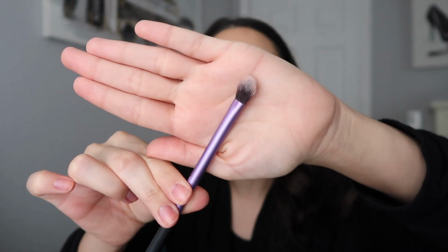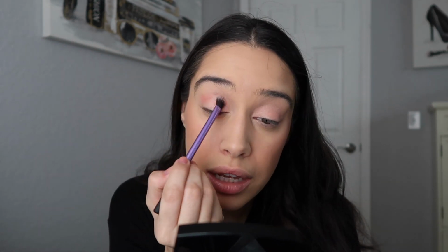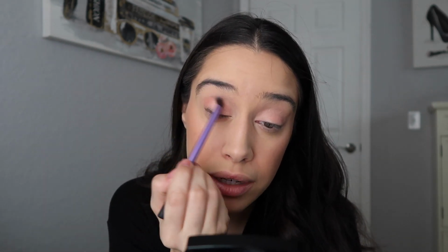So now that I've applied that, I'm gonna go ahead and use my Real Techniques. This one doesn't have a number because this is one of the original brushes. So it's just called the Base Shadow brush. And it's just a little domed brush. And I'm gonna go ahead and dip into the blush there. And I'm gonna use that as the transition shade in my crease. I'm gonna place the color on the outside and just drag that inward.